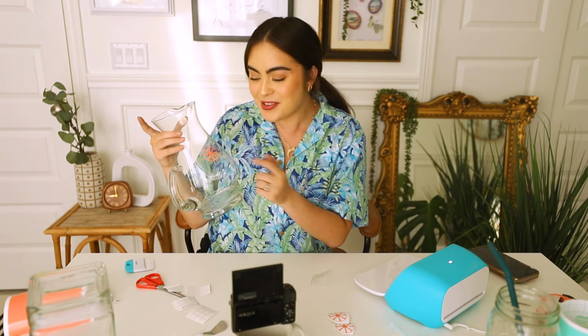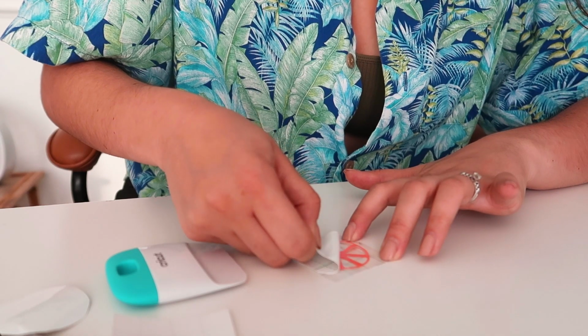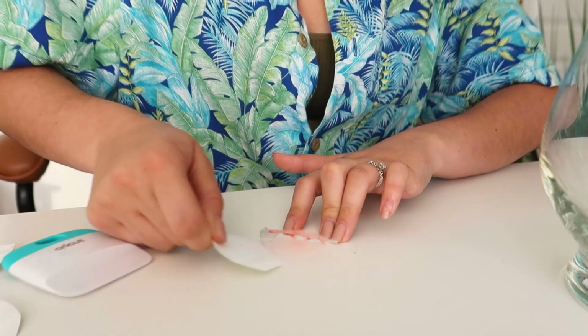So now we rinse and repeat. We don't rinse and repeat, but we do repeat. Oh, one note. You wanna make sure that your surface is clean. I washed this right before we shot, so these stick on beautifully. Cue the montage. Transfer tape.